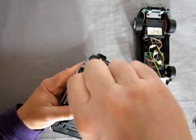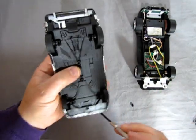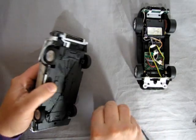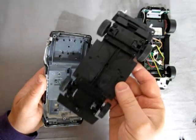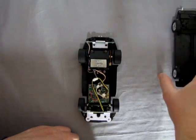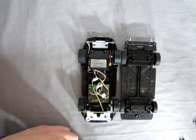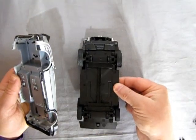These are tiny screws in here compared to the Carrera. Very tiny. Okay, so there's the underbody. Now, it's pretty cool to note that the wheels actually do line up perfectly. Oops. There. So, and the width is about the same.